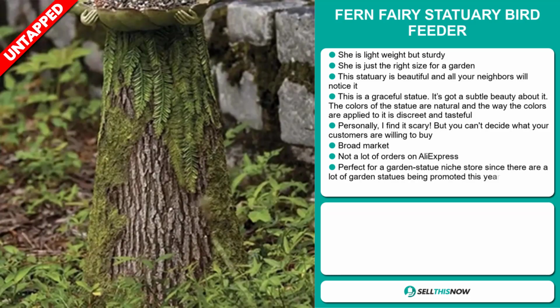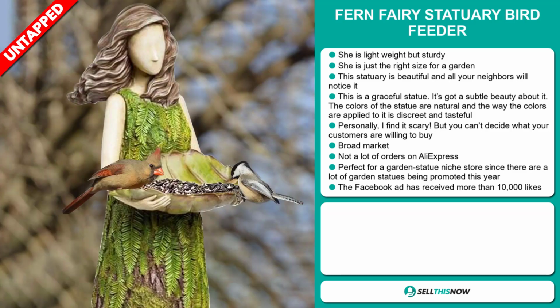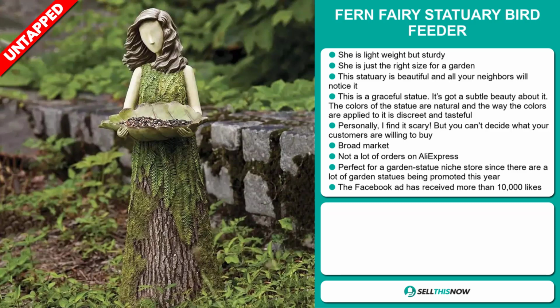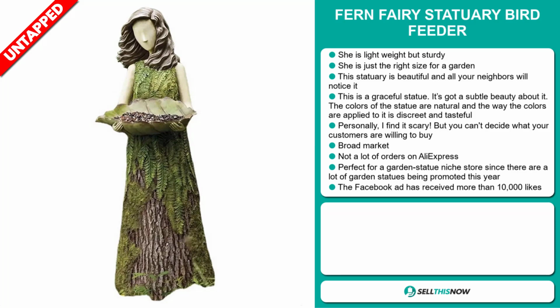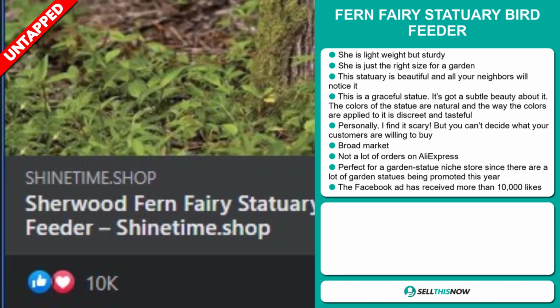Personally, I find it a bit scary, but you can't decide what your customers are willing to buy. And we also think that this item has a broad market base. And we also think it has a lot of untapped potential. So far there haven't been many orders on AliExpress, so you could definitely take advantage of this. And it's perfect for a garden statue niche store since there are a lot of garden statues being promoted this year. And finally, the Facebook ad has received more than 10,000 likes.